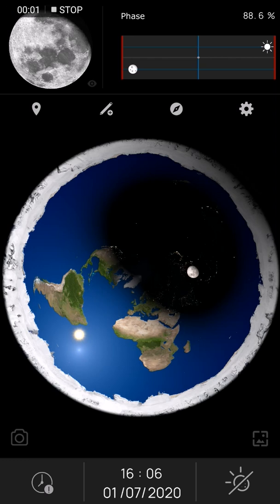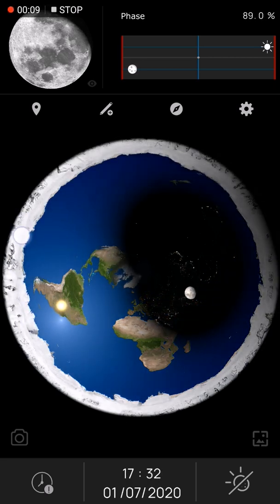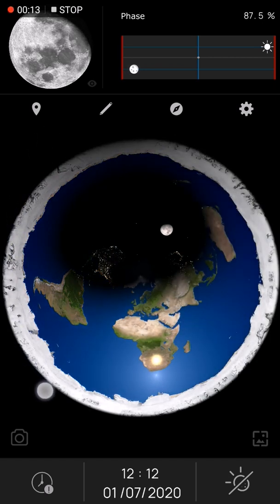Hi guys, I want to talk about the moon. So you can see it nicely on the left top corner on the flat earth. Now when you look at the moon, it always faces the sun. Here's South Africa, okay? I just want to talk about the sunset in South Africa, okay?